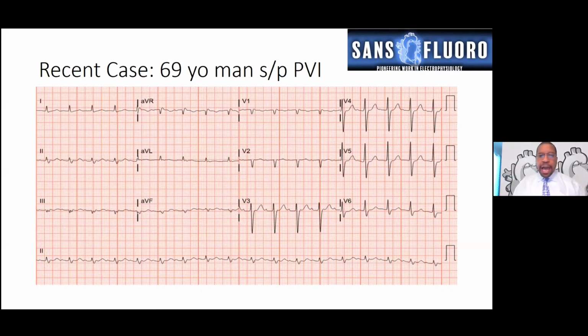Now, the last case I think I'm going to show you is a case of a redo, okay? Frequently you'll see, all right, do we do the first case? Can we do a second case with robotics, with fluoroscopy, pre-procedures? Well, this was a case I just did 2 weeks ago, and I think Brian Pullman is on the line, and he might have even been there, or Dave was there from Stereotaxis.